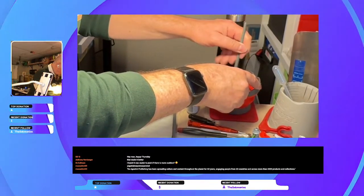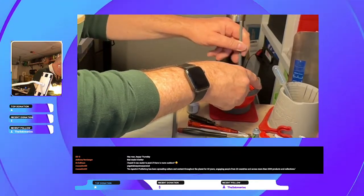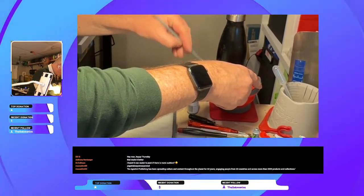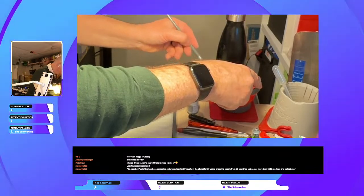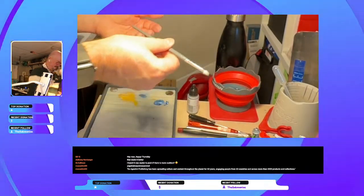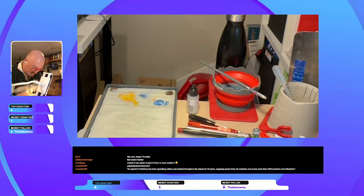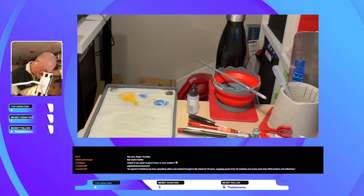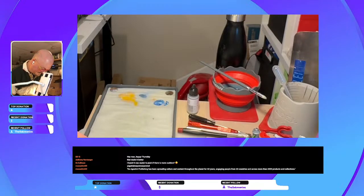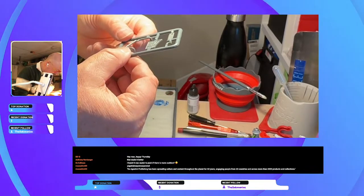Clean off my dry brush. Let these pieces dry a little bit more. Clean that off right there. Cool. And we'll let that brush sit sideways there. I think the small instrument panel, that is it right there. Yeah, we'll clip this guy.